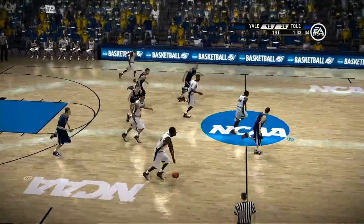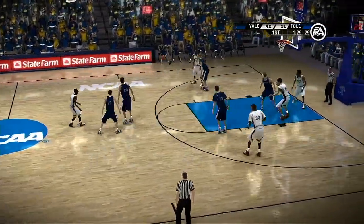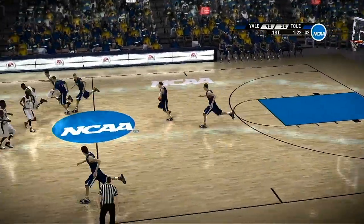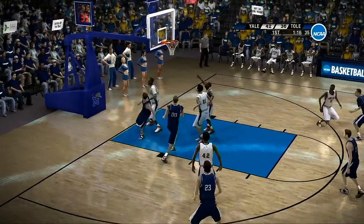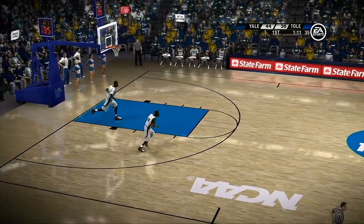That was a great effort right there, trying to put that pass in the lane. That's just going really well. Goes up for two, and he missed. Hickey's going to kick it back out there from down on the low block. I tell you, a post player has to be able to read what the defense gives you.